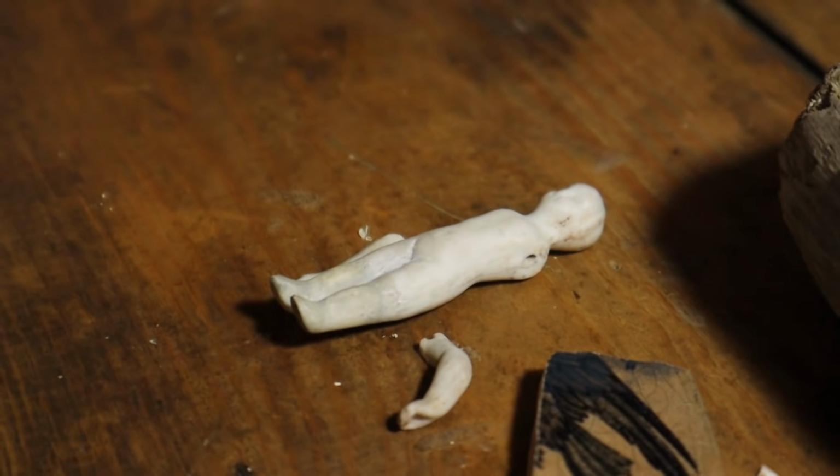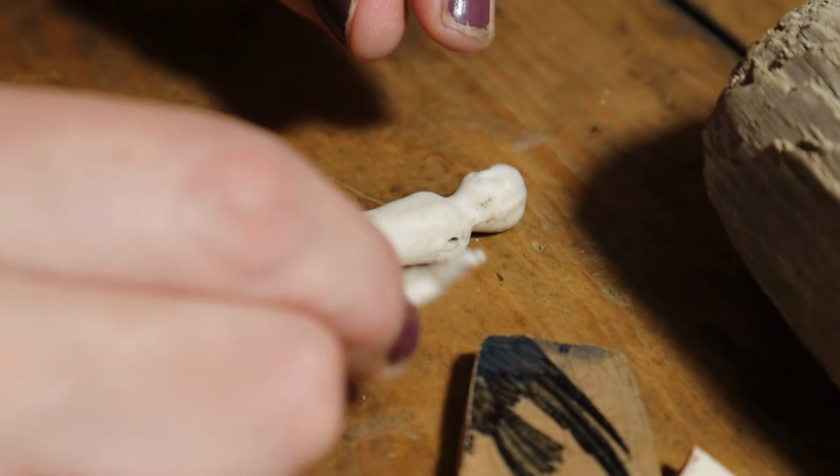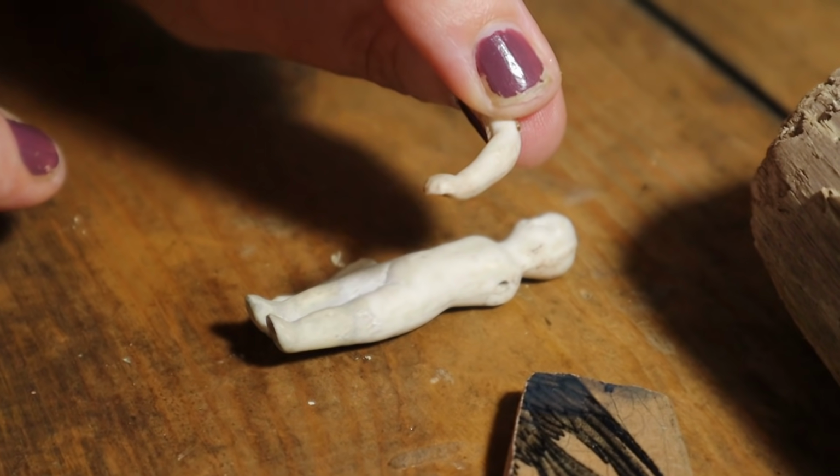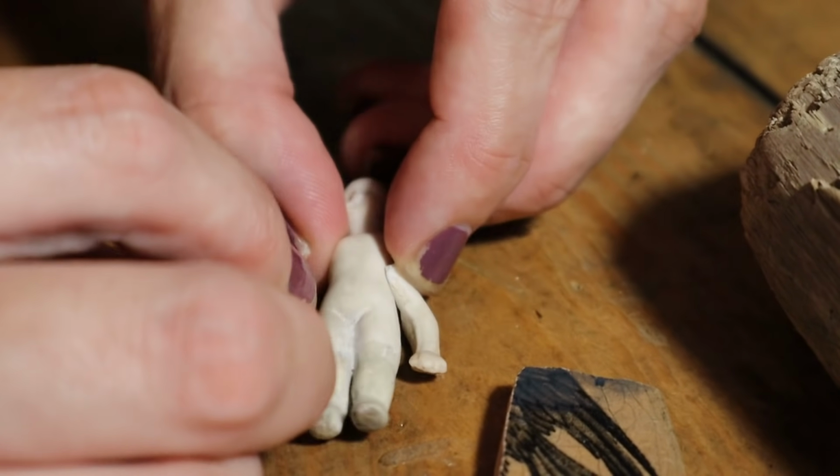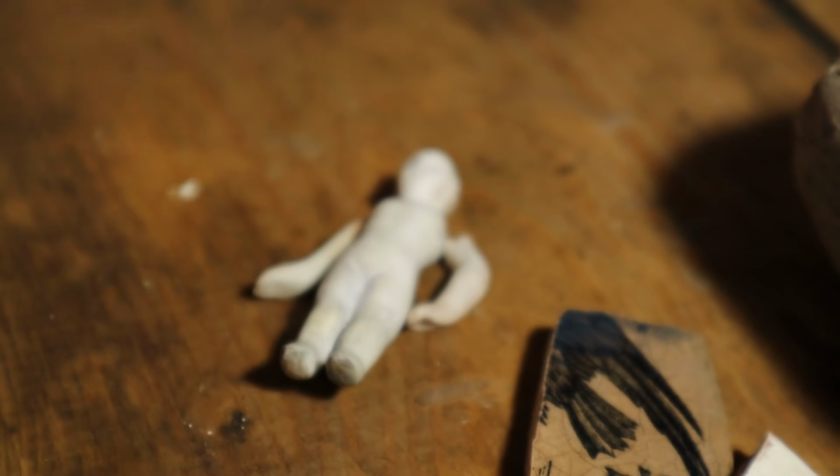You found a new other tiny arm we need for Frank, so we're going to fix Frank now. Well, not now, but Frank will be fixed. He will have arms.